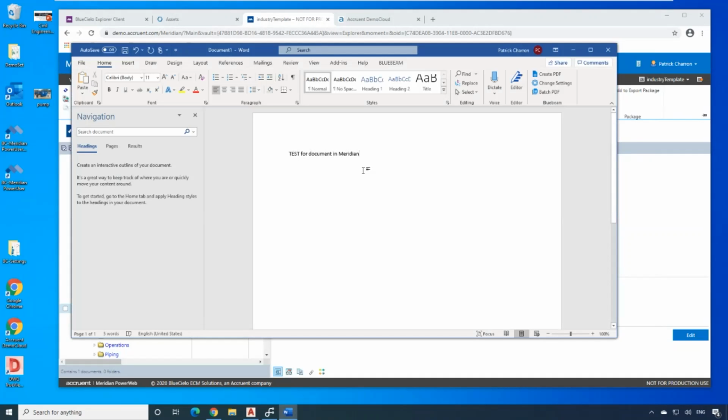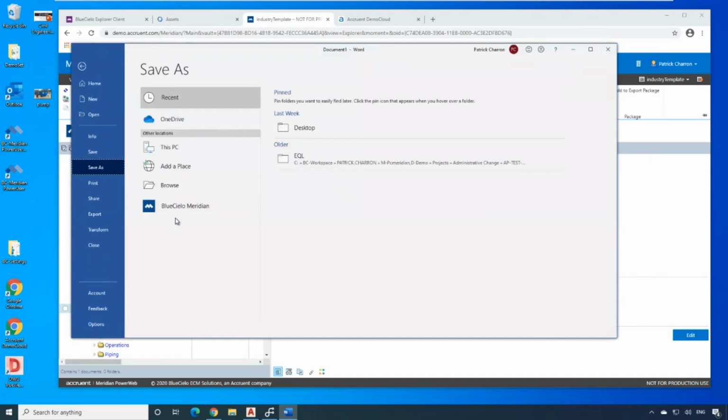So of course you'll be modifying your file as you normally do. As I save that document, so I hit the save button, I have the ability to choose the Meridian application right here. And what's really neat is that any application that you've got on your workstation may be integrated with Meridian without any additional plugins. There are plugins that were added to most of the applications, like those Office documents and those AutoCAD drafting applications.